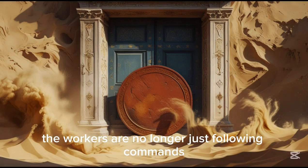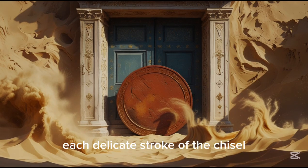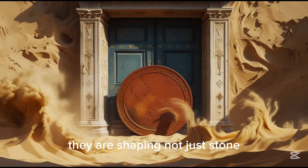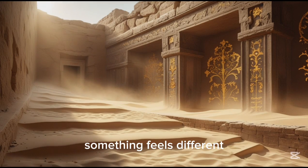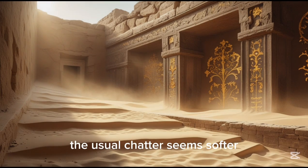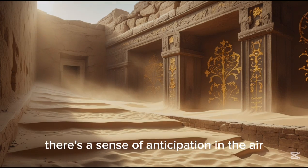The workers are no longer just following commands. With each swing of the hammer, each delicate stroke of the chisel, they are shaping not just stone, but their own part of history. Today, however, something feels different. As the workers gather on the construction site, the usual chatter seems softer, more measured. There's a sense of anticipation in the air.